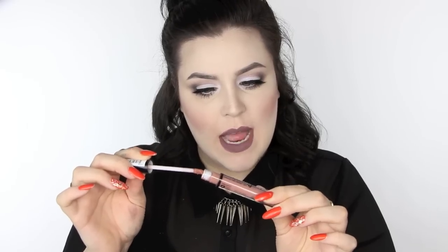You do get 4 milliliters in here, which is kind of standard for a liquid lipstick. And it has a doe foot applicator. I find that this doe foot applicator gets such a precise line. A little bit stiffer than most applicators. If you've tried a liquid suede by NYX, you know that the applicator is very bendy. This one is more stiff, but the doe foot texture is very soft on the lips. I'm gonna swatch each shade on my lips now.